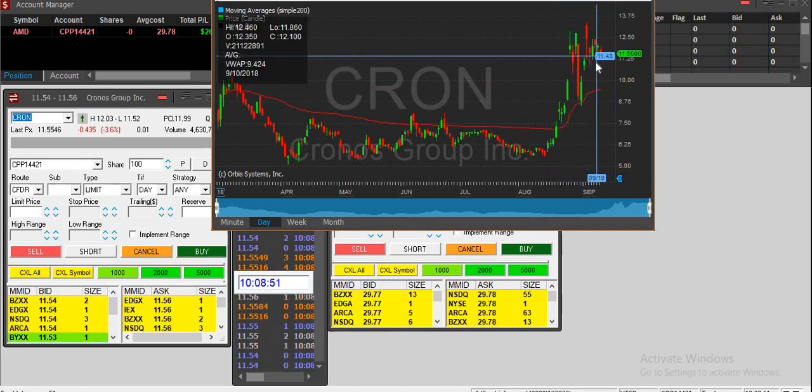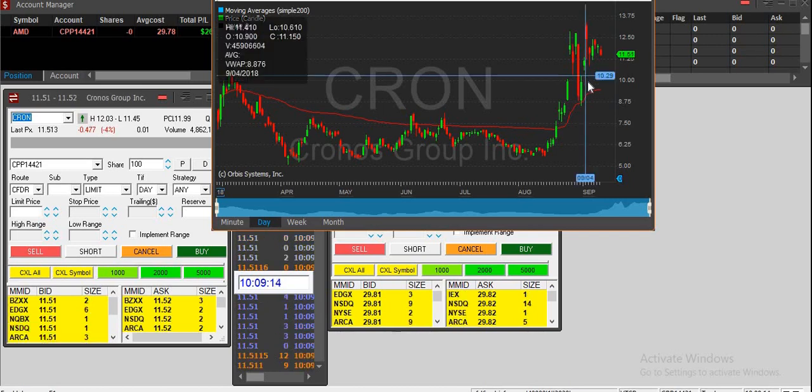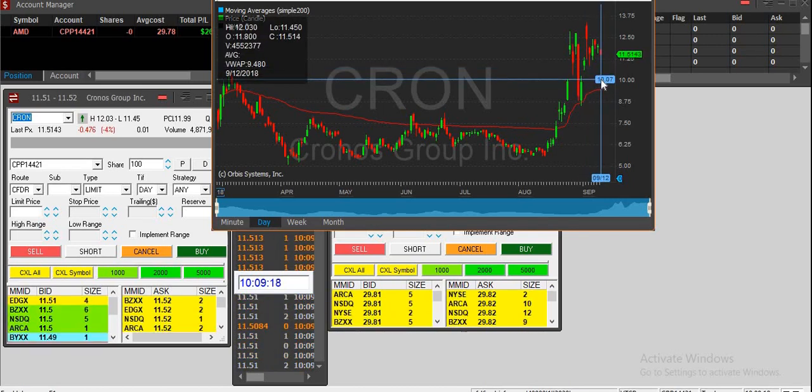This thing is so jacked up on the daily chart right now, I don't even know what I'm looking at. It's just so jumpy, it's everywhere. But if this thing breaks down, we have a real negative day. What's going to happen is it's going to come down and try to fill this gap. I mean, we have a gap to fill at $10.